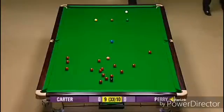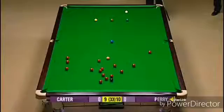Carter needs to make an impact soon, having totalled only 9 points in the 3 frames played this morning. Yeah, you've got to forget about the scoreline now and just play your semi-final starting from now. When that sort of thing happens, you lose 3 in a row.